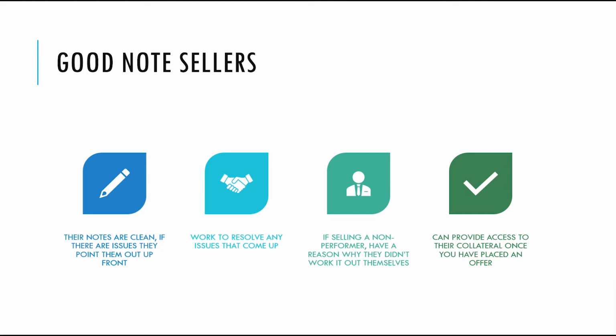The other thing I'll say is that if they're selling a non-performer, generally they should be able to give some reason why they didn't work it out themselves. Now, they're not necessarily going to put this on the tape, but if you ask, hey, what's going on with this? What's the story? If they just throw their arms up, that looks kind of weird, right? If someone's selling a non-performer, especially one that's really non-performing, and they never did anything with it, that kind of suggests something might be wrong. However, people have great reasons to sell non-performers all the time.